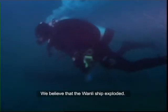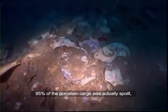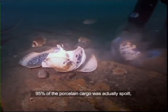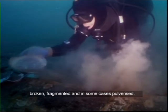We believe that the Wan Li ship exploded. 95% of the porcelain cargo was actually spoiled, broken, fragmented, and in some cases pulverized.